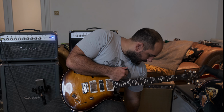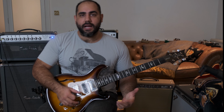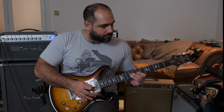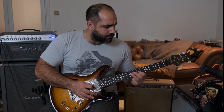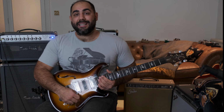So let's just work today on the valve rectifier side as opposed to the silicon rectifier side, and here we go. Just going to turn it down a bit, because I'm going to clip the mics otherwise.